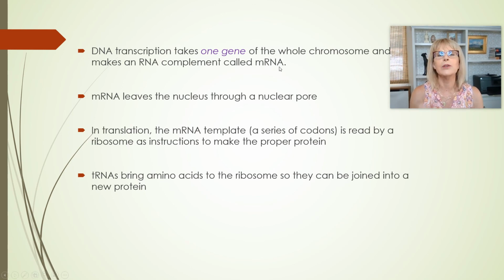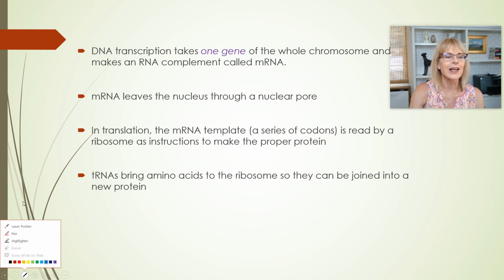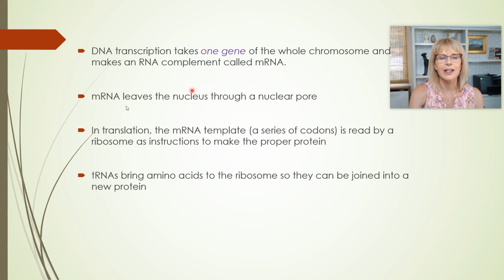DNA transcription makes one gene out of the whole chromosome. It just takes one gene and makes an RNA complement, and that RNA complement is called messenger RNA. The messenger RNA gets sent out through the nucleus through a little hole called the nuclear pore, and it goes to a ribosome. And the ribosome is going to do translation. The ribosome takes the messenger RNA template, that's the instructions, the ribosome reads it, and with the help of transfer RNAs bringing amino acids one at a time to the growing protein chain, it is going to build a new protein.